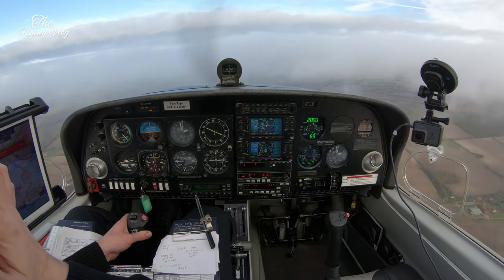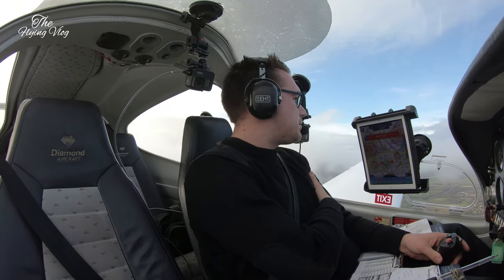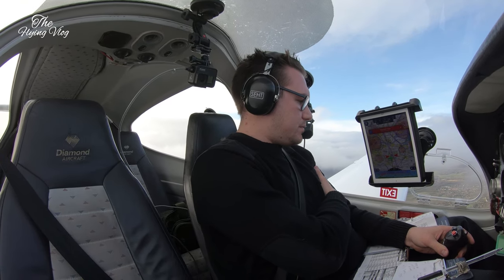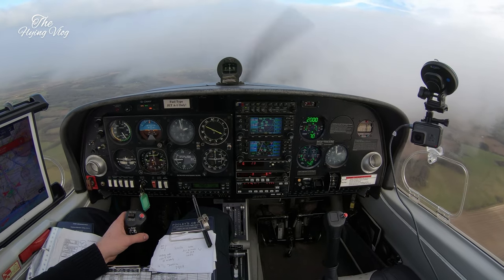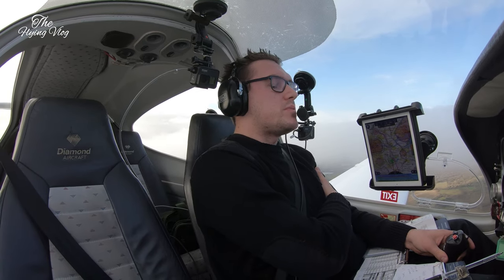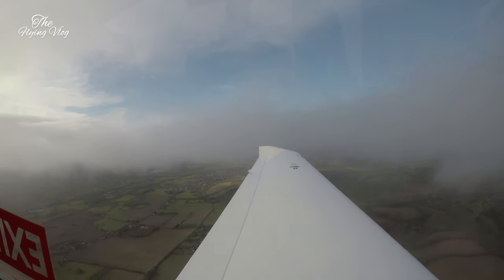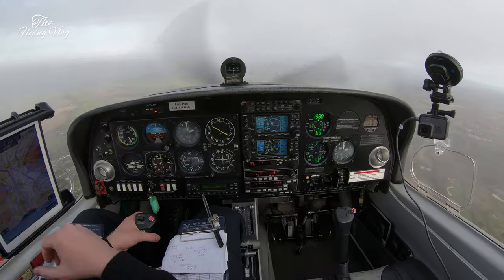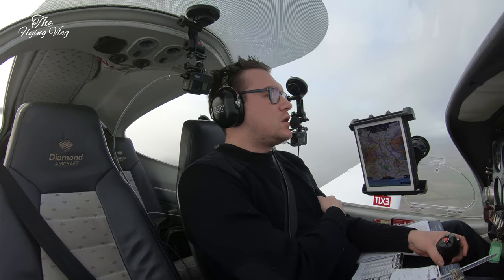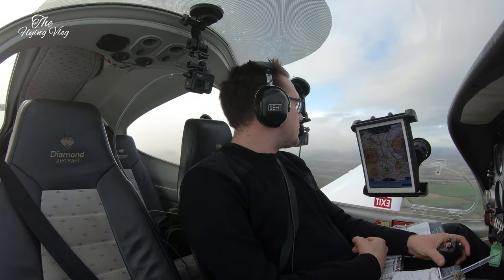Heathrow radar, Golf November Yankee. Do you have the latest cloud base for London City? Okay, London City's latest weather is visibility greater than 10 kilometres, no cloud, temperature 9.6, QNH 1002. Okay, that's all copied. Currently India Mike Charlie. Understood. It just looks like we've cleared the front, so Victor Mike Charlie. Golf November Yankee, thank you.